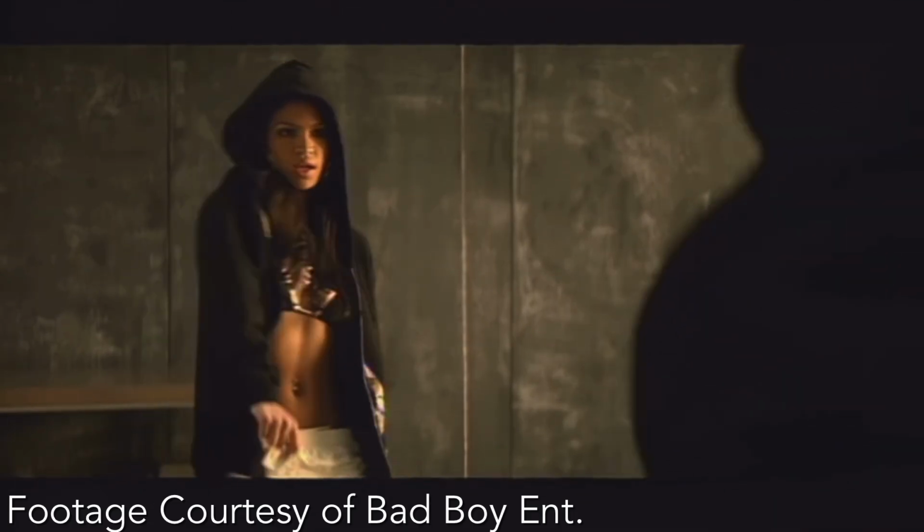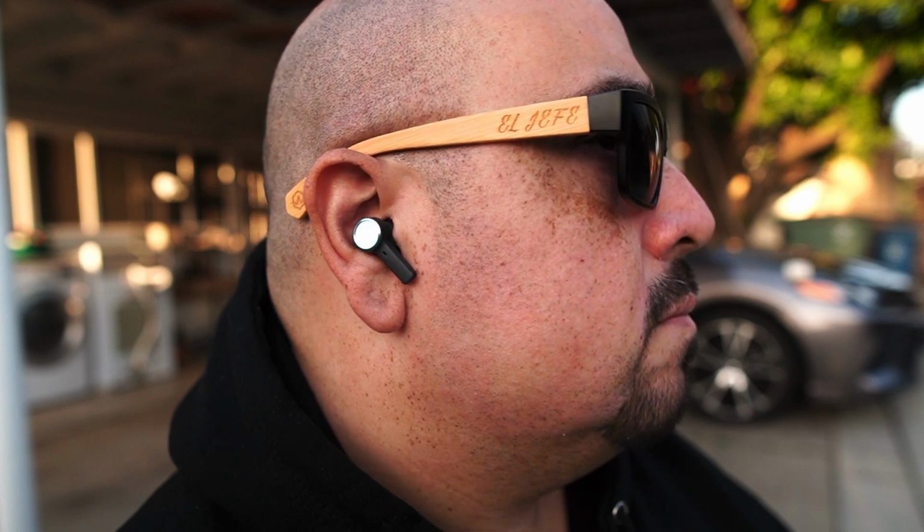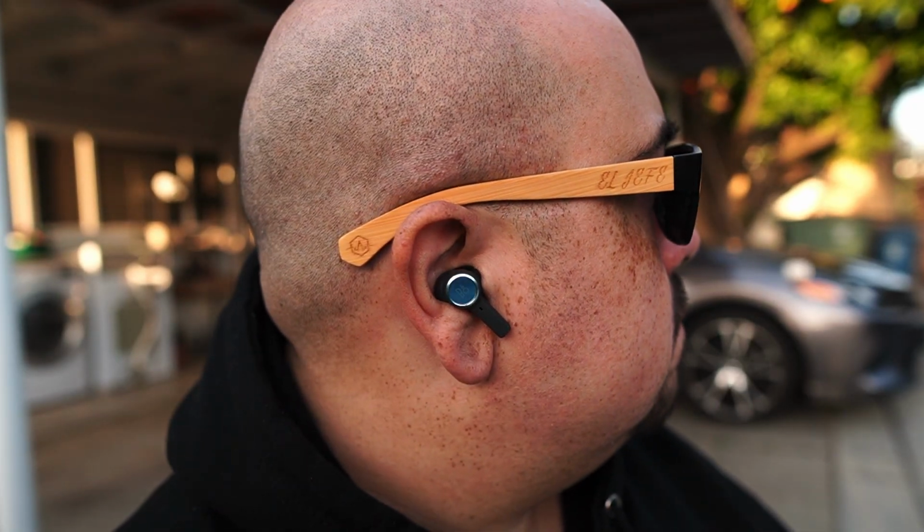Now let's move over to the mid-range. The mid-range is warm and rich with the Beoplay EX. I wouldn't call the sound mid-forward, but it's also not recessed. There's depth to the sound here. The vocals come in clear and natural. They never get muddied by the instrumentation of a band.